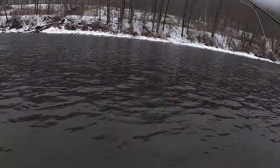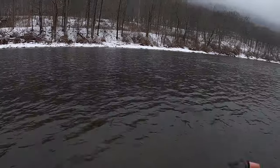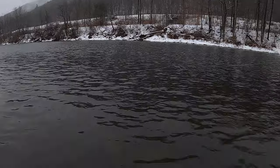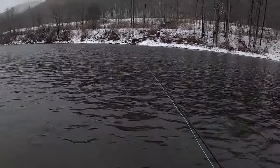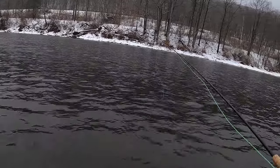I mean, I know he's got a different setup than I'm running, but just the indicator-less style and also the glow bug, he's a big fan of that. But yeah, big shout out to him, because after watching a couple of his videos coming down here, he got me off my butt to come down and give it a go.